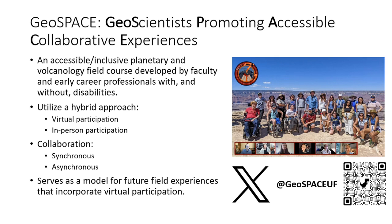And we're utilizing a hybridized field course model. Our approach is that we have virtual participants that act as mission control, and our in-person students are acting as astronauts that are going to explore the field site. This is completely collaborative, where we use synchronous and asynchronous communication technologies, everything from Zoom and Discord, to text messaging and other types of technologies in general. This serves as a model for future field experiences that incorporate virtual participation within our field course model, so definitely check it out.